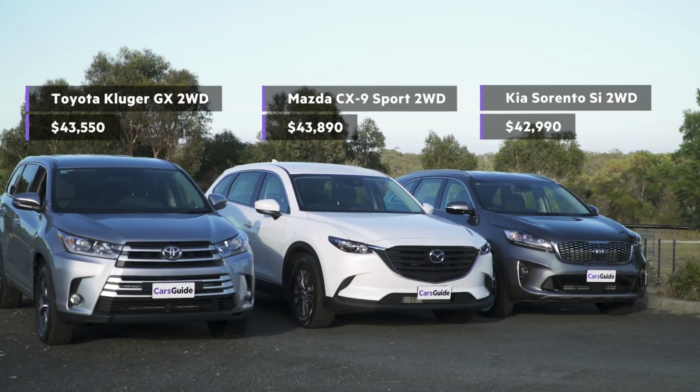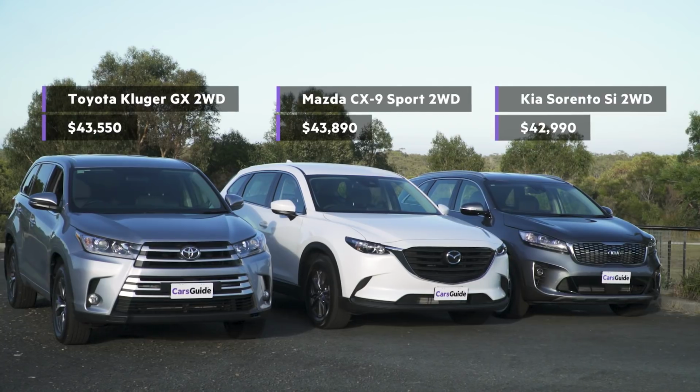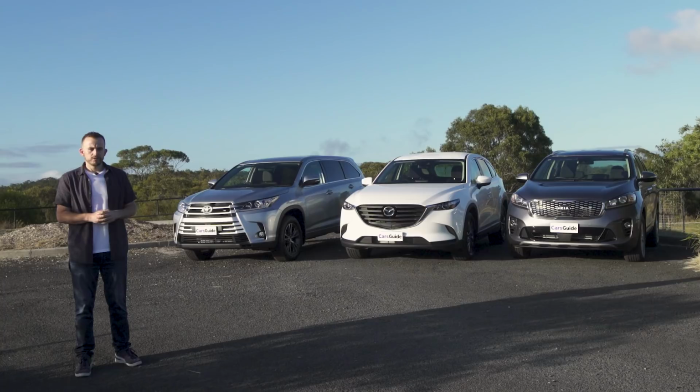But you have to sacrifice a few things at this price point, including any pretense of off-roading. All 3 of these models are front-wheel drive, petrol-powered, and automatic. We'll assess each of them for their practicality, safety, and value for money, and of course, which is best to drive. But let's start off with practicality, because there are some differences in the usability of each of these SUVs.